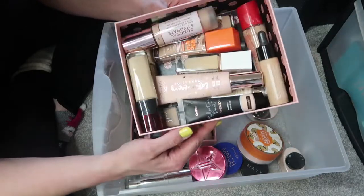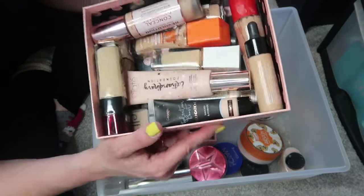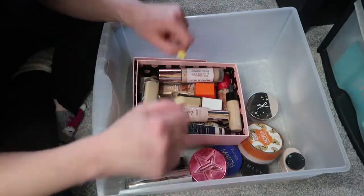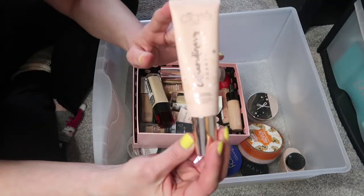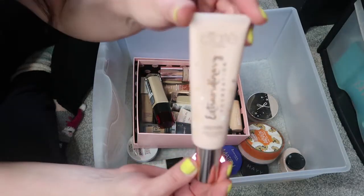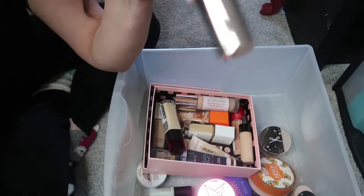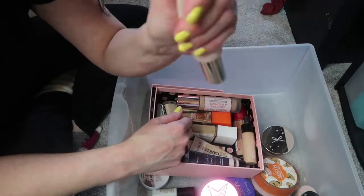I prefer eyeshadow palettes to foundations. Foundations to me are just not as interesting as palettes. Palettes is where my heart lies. So I do have this Ciate foundation, which is the Extraordinary foundation, probably the most expensive foundation I have here, but unfortunately it is a little light for me. But I'm still using it.